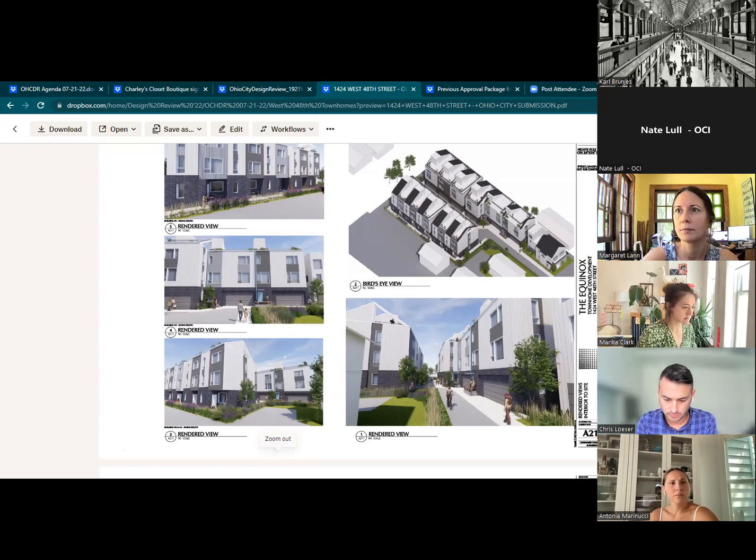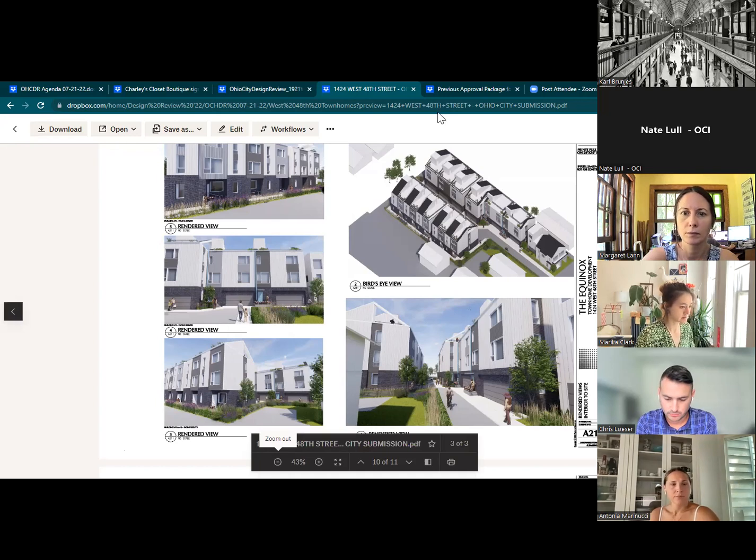Okay, that was our last item on the agenda. So Doug, if you want to call the meeting to close. I just have one quick thing here. That's the second meeting that Charlie's has not shown up. Is there a disconnect somewhere? I reached out to Charlie's and she said she would be present for this. I also reminded her, but she didn't respond. I guess she's just not into it.